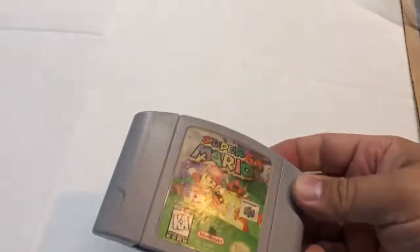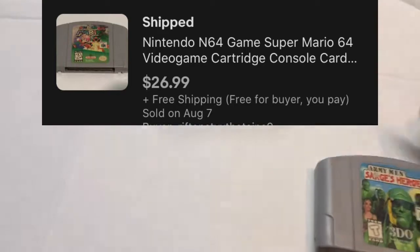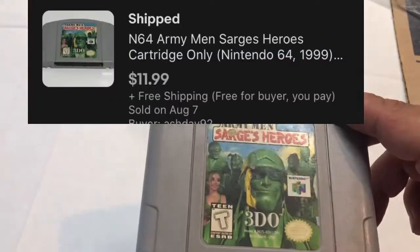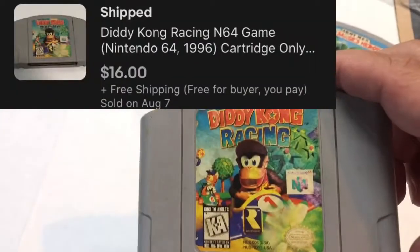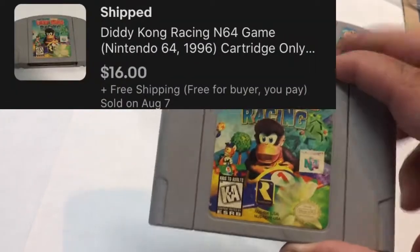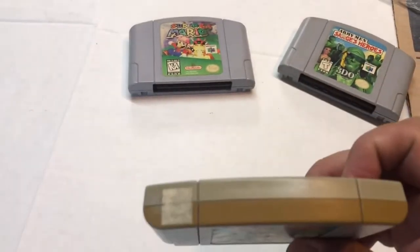This one sold for $26.99. In mint condition, this would have been $32, $33. This one sold for $11.99, and it would have been maybe $15, $16. And this one sold for $16 even, and it would have probably been close to $20, but the cartridge is ugly.